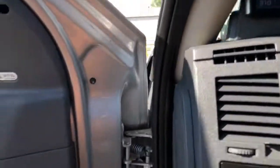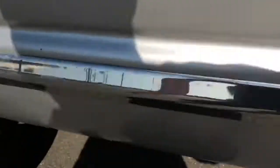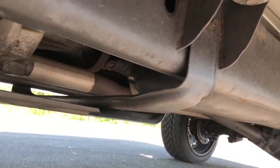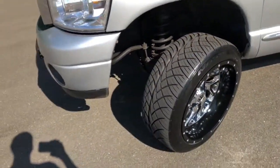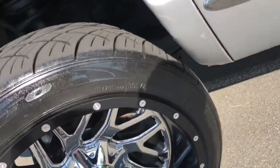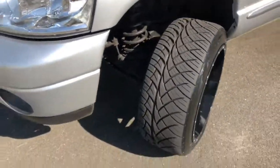Nice LED lights all the way around. I'll show you the fog lights and the LED lights. Infinity sound system. Underneath is super clean. No rust. Fuel wheels are good. It's got the Nitto 420s on it. These are a 305, I think. Yeah, 305 40 22-inch tire. Awesome street tire.